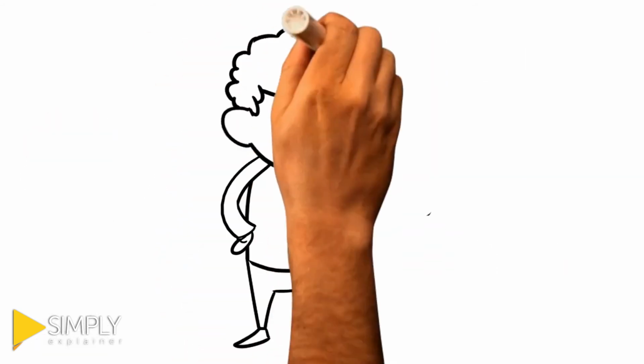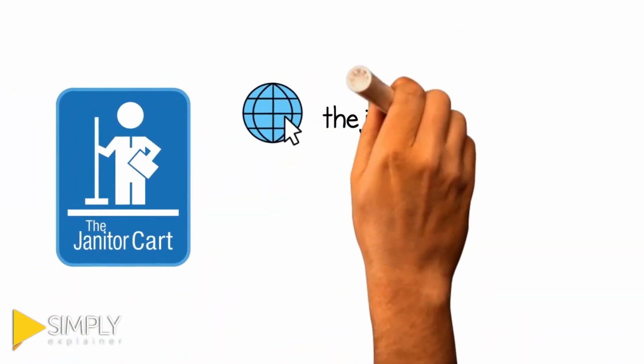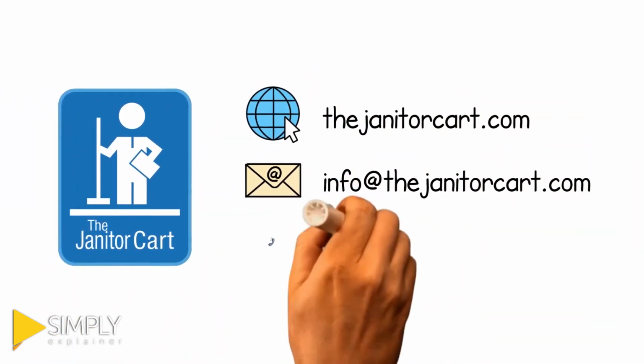Bid farewell to the excuses and watch your productivity soar. The Janitor Cart, taking commercial cleaning to the next level.